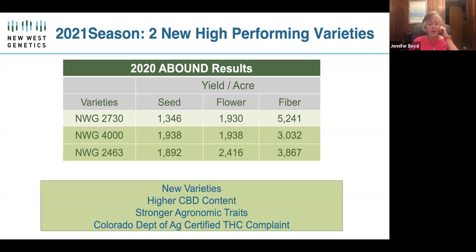And then the Colorado Department of Ag has certified both of these varieties as THC compliant. And we are in the final step for AOSCA certification. Our elite varieties, which are our grain specific varieties, are already AOSCA certified. And we are well down the path and very close to having final AOSCA certification for our Abound varieties as well, which is a key factor in many states.